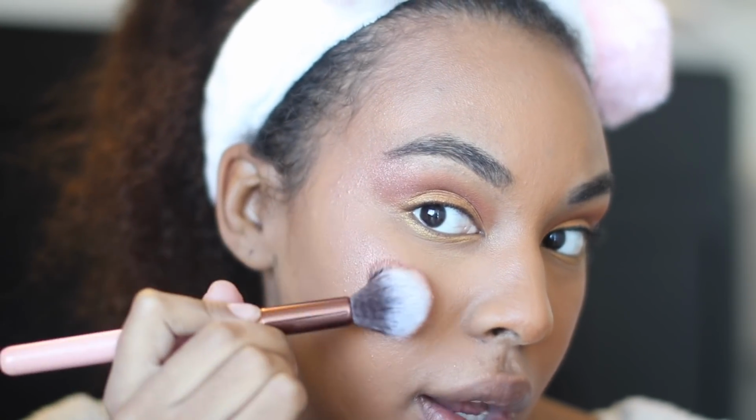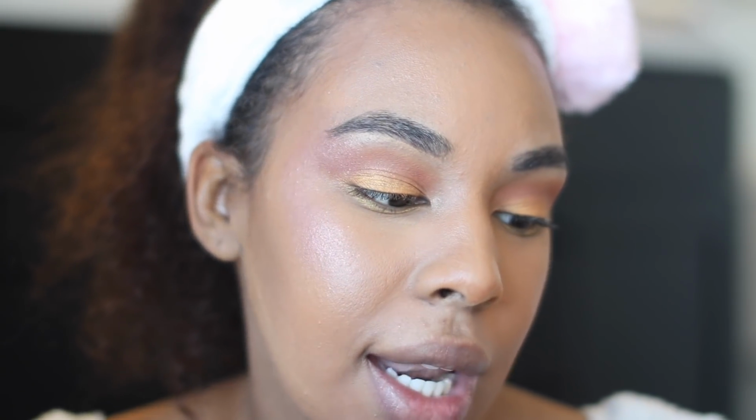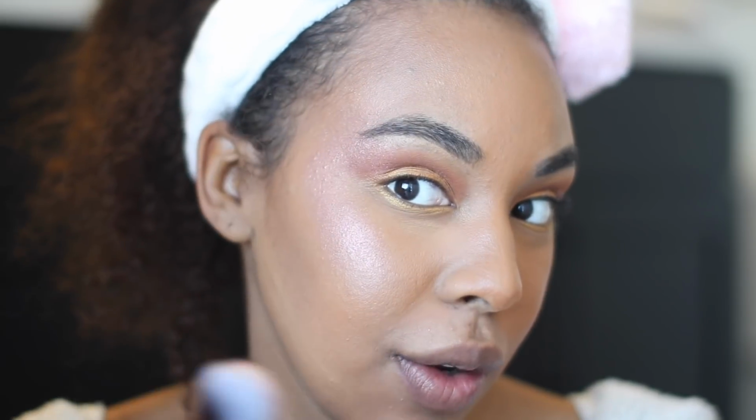And it's very subtle. But what I like about this highlight is that it's kind of pink. So, you know.